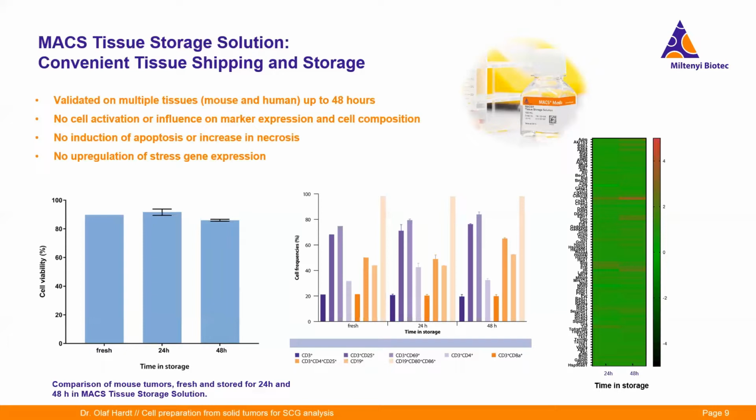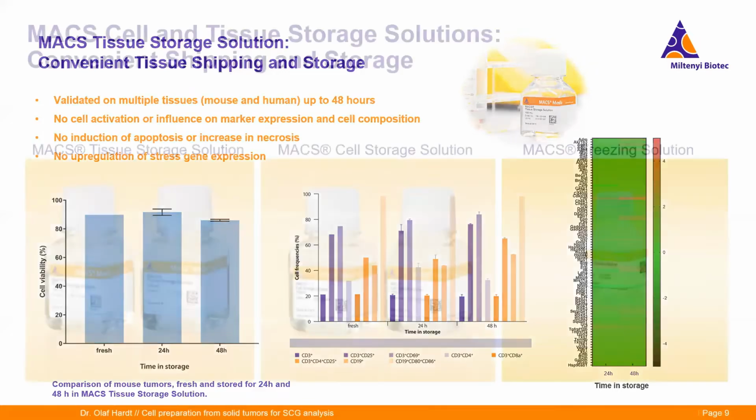And again, we had no significant upregulation of these stress-related genes in the stored samples compared to fresh samples over the 2 day time period. And if you're wondering about tissue type, this reagent has been validated for several different tissues. So whether you're working with animal samples, human biopsies, or any kind of, say, resected tumors, your samples will be kept as good as fresh for up to 48 hours with our max solution.